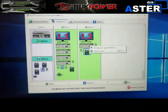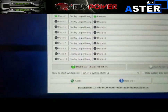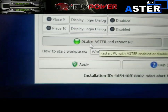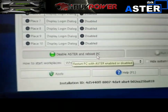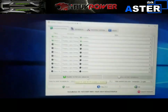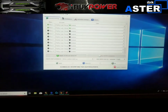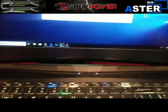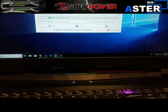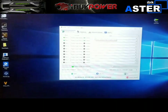Once you're done with that, you're going to hit apply. And then you're going to get out of that tab and go back to general settings. Now in general settings, you're going to hit this button. It's going to say enable Aster and reboot PC. So once you do that, you'll shut down. And hopefully you don't get the hiccup I did, because when I did it, my screen went completely black and it stayed black. I waited about 5 minutes until I decided to force restart my computer. At that point, I was a little nervous. I thought I might have messed something up. But nope, after I hit that reboot, the computer popped up.